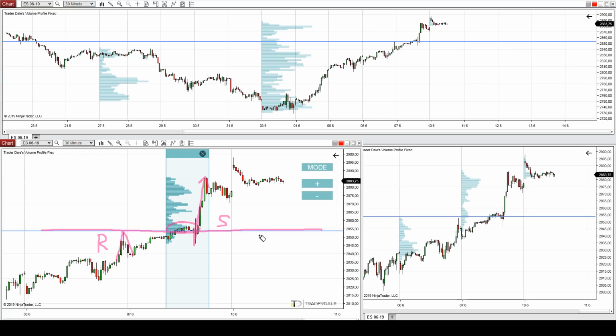Alright, so that's for the intraday trading idea on the ES. The exact value of the level is 2853.75. Alright, that's the long level.